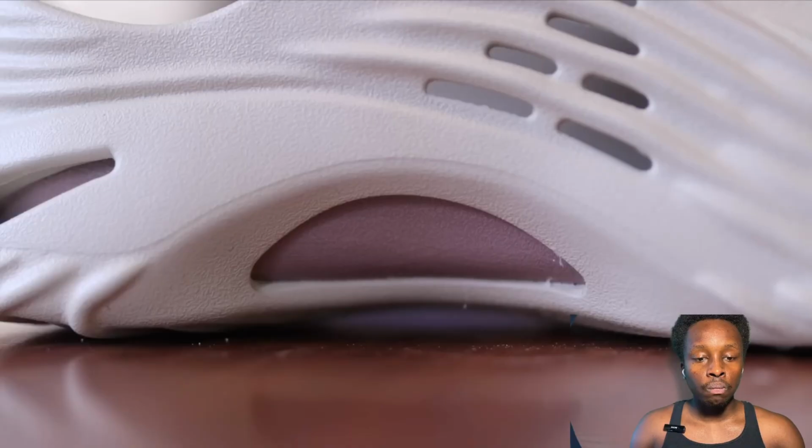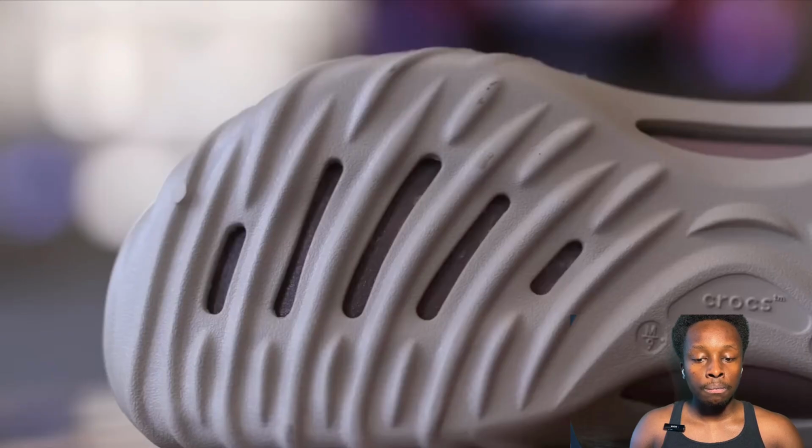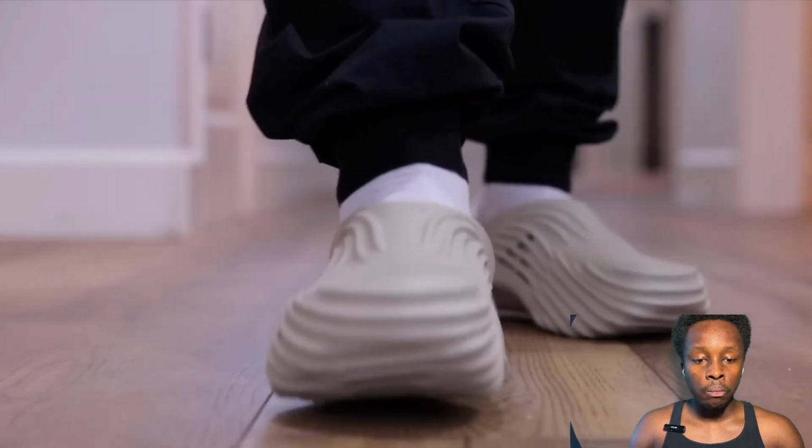So it's a dual density foam setup. And I don't know how they fuse it in here. It looks like it's glued in. Maybe it's fused together when they're actually creating the shoes. You can't take out the insoles, but it is embedded in here perfectly, and it feels great. A very, very nice recovery feel in here.